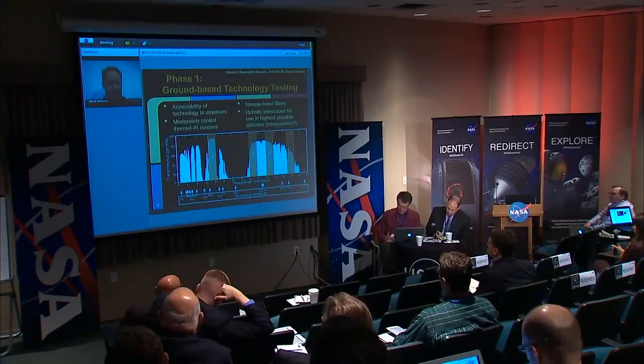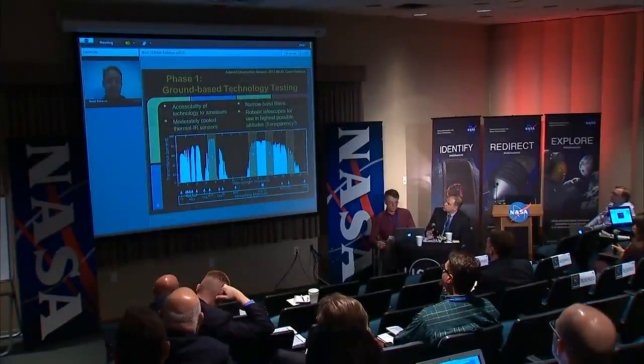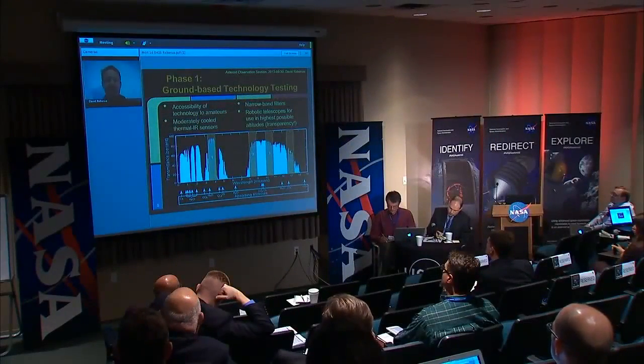Next page. So the first phase would be ground-based technology testing. Here I have shown a near-infrared to thermal infrared transmission plot, and there are 4 prime frequency or wavelength ranges that I would like to observe with a telescope, and that allows us to discern the surface temperature of an asteroid or a planet from the background stars.